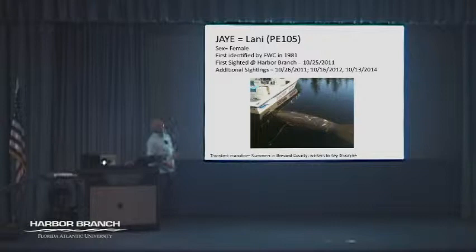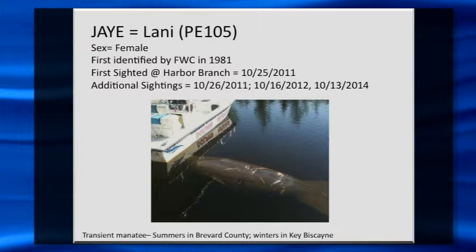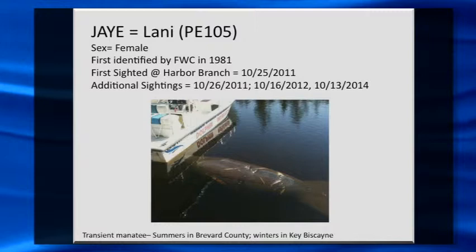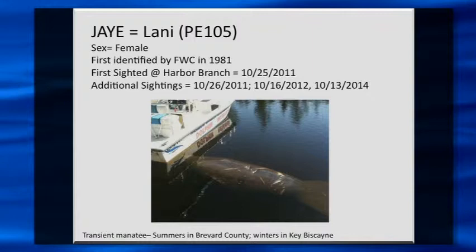And this is Lanny. Lanny is another one that FWC gets a lot of calls on, because Lanny sustained some injury several years ago that causes her to float kind of funny. The front part of her body actually floats more out of the water than just the mid-back. And she lists to one side. And listing especially is considered a sign that you've got a distressed manatee. And a lot of people know that. So they call FWC when they see Lanny.